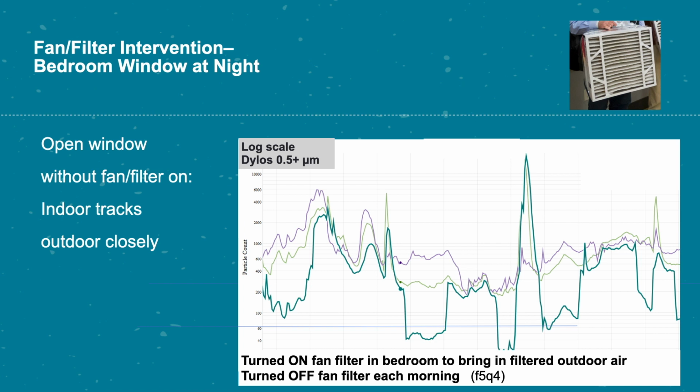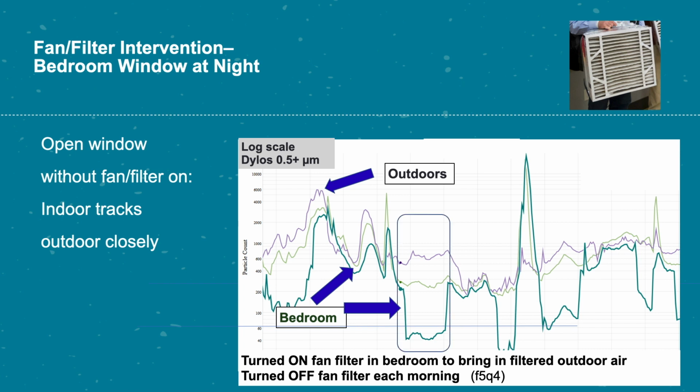Here is an open window at night in the summertime for sleeping comfort. That's what they were doing, but they were concerned because of Pittsburgh's air being so poor that it was affecting them, and they would have been right in that assumption. So what they did is they took one of these fan filters and put it drawing inward for the air in the window. So it's basically giving you fresh air, but it's filtering it.